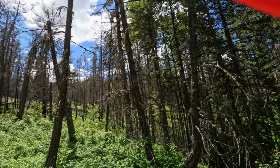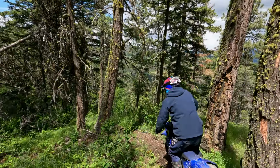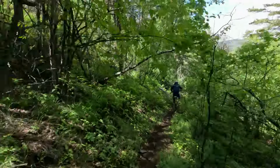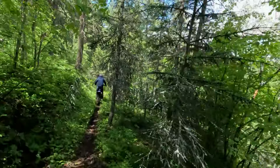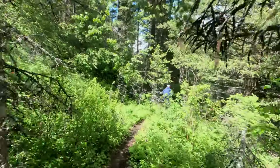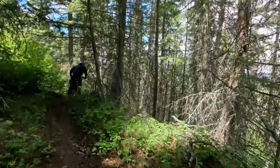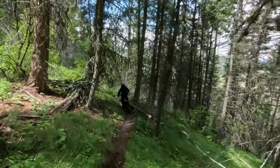Let Jacob by. Get some more video. Get video of Jacob. Down the steep hill, the small cut. Down here, it's the narrowest little 5-inch ledge that you have to ride down. Super technical. Gotta be on your toes the whole way. This is a really great trail. I really love this trail. Thank you, Myron.